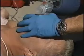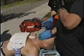What it means to the patient is that they're getting the most effective CPR that they can possibly get. Certainly better than any human can give it to you. It circulates the medications so much better and so much faster. It recreates a natural pulse rhythm so much better and so much more efficiently than we can with manual CPR.